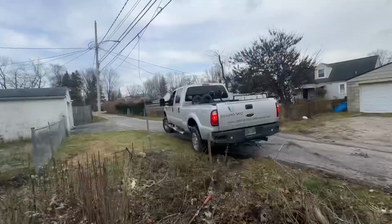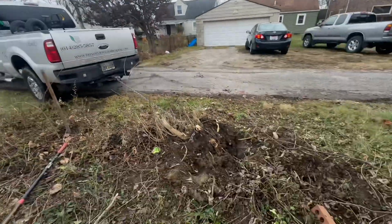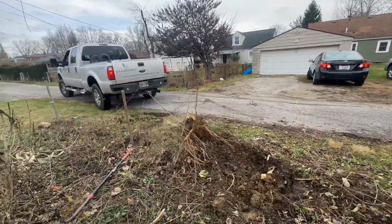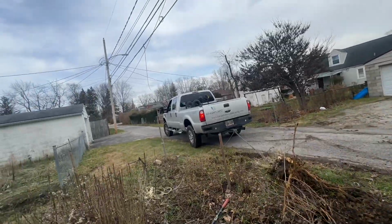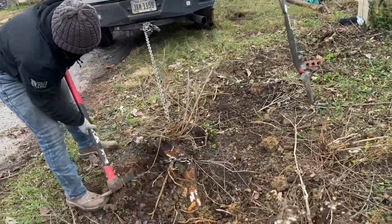Alright, we flipped it around. We broke a couple roots. And it's out. Hallelujah! Alright, so guess it's another weird big stump.